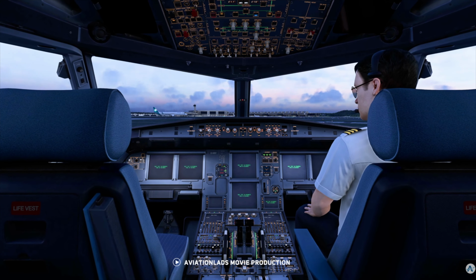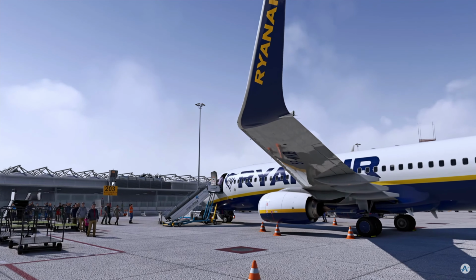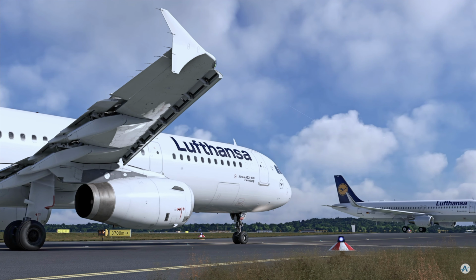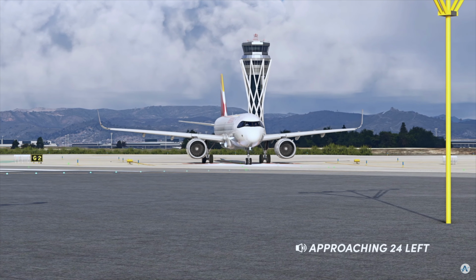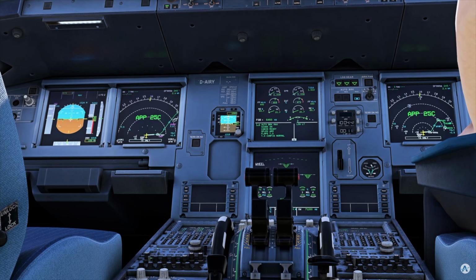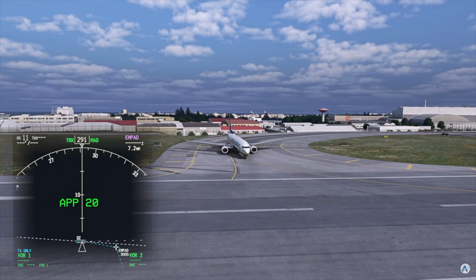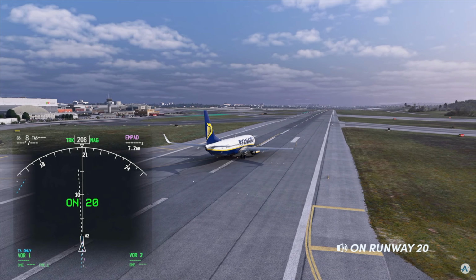Now, moving on to something I am very excited for, a brand new developer has announced a universal RAAS for all aircraft in Microsoft Flight Simulator. The new product, named vRAAS, is being developed by a new developer called Land 3 Simulations and includes an impressive array of features. Now, for those who might not know, RAAS stands for the Runway Awareness and Advisory System and gives pilots more simulation awareness when operating aircraft on or near runways. It will also give you advisories on the runway with audio and visual alerts.